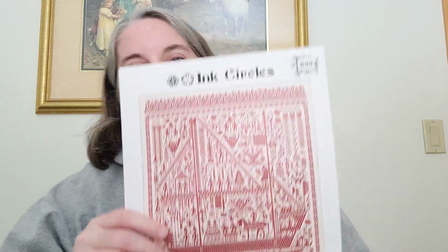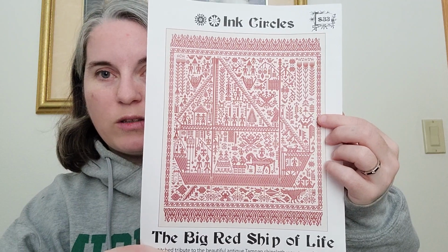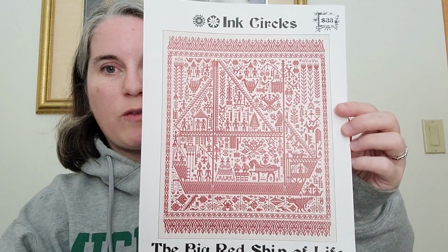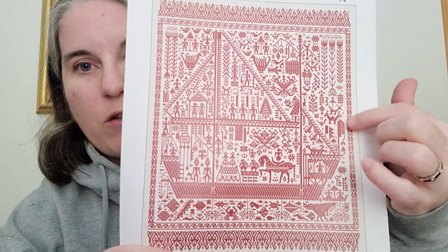And then I picked up Big Red Ship of Life to finish up page 8, which is the last page in the second row. So Big Red Ship of Life by Ink Circles, and I just had to finish up down here, this section.